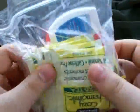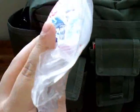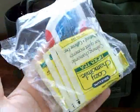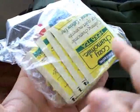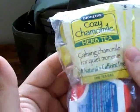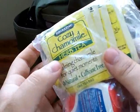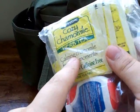This I normally don't get into much, but this has 3 things in it. These are my drinks. If I'm somewhere where there's nothing to drink, but I happen to have some water, I have a way to make drinks. I have 4 or 5 tea bags. These are chamomile tea, which actually happens to be my favorite flavor tea, and it's also great for when you're sick. If you have a cold or something, chamomile is great.